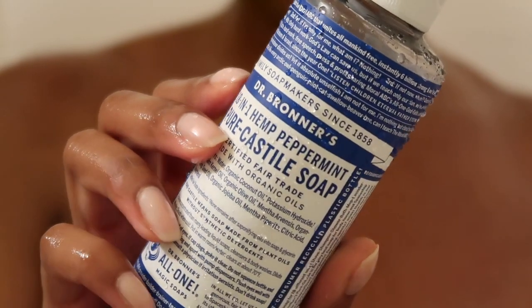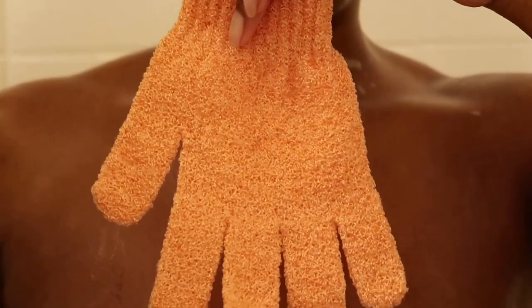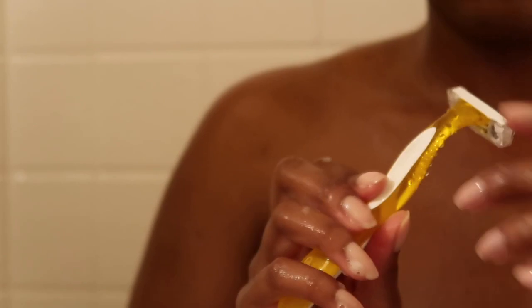So here is my holy grail, Dr. Bronner's castile soap, and I use the mint. I preferably use it on my armpits and down there, if you know what I mean. I like to use an exfoliating glove for my armpits because you'd be surprised how much buildup comes from using deodorant. I used an organic deodorant once and it burnt my underarms, so I'm trying to smooth that back out and lighten up my underarms, and I shave here with my razor.